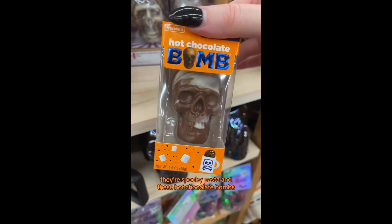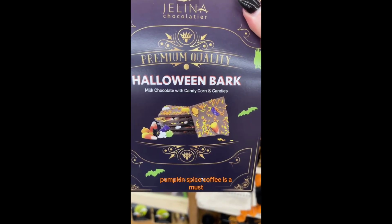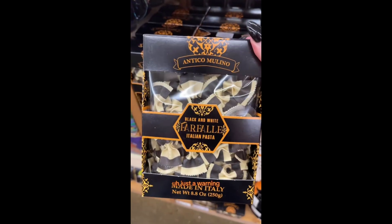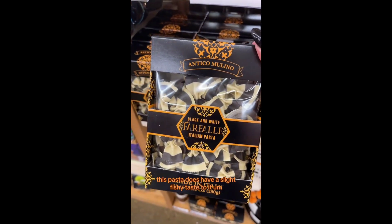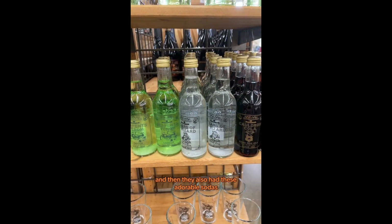There's spooky pasta and these hot chocolate bombs. Pumpkin spice coffee is a must. Halloween bark. Adorable candy corn meringue. Just a warning, this pasta does have a slight fishy taste to it. Otherwise it's very cute. And then they also have these adorable sodas.